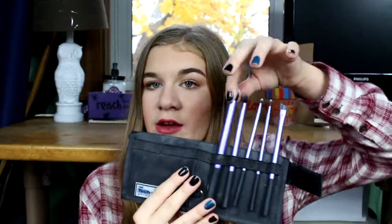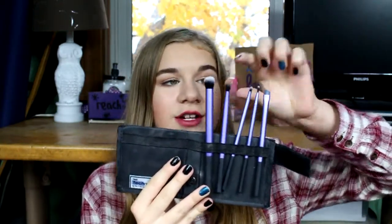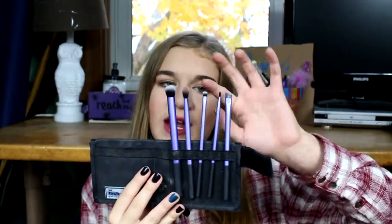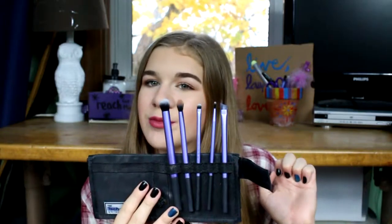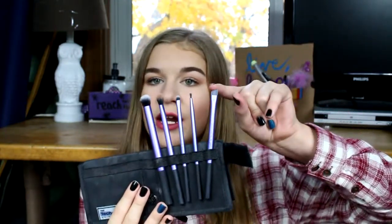The last thing in my beauty is just some brushes. They are the Real Techniques eyeshadow brushes. They have five brushes in it. They have the buffer brush. This is the buffer brush. Then they have this crease blending brush. They have this, what I use for under my eyes, just this tiny flat brush. I think it's called the shader brush. They have this pencil brush and then an eyebrow or eyeliner brush.